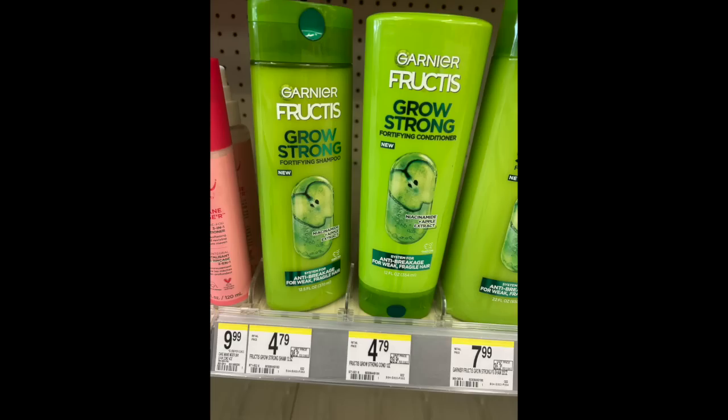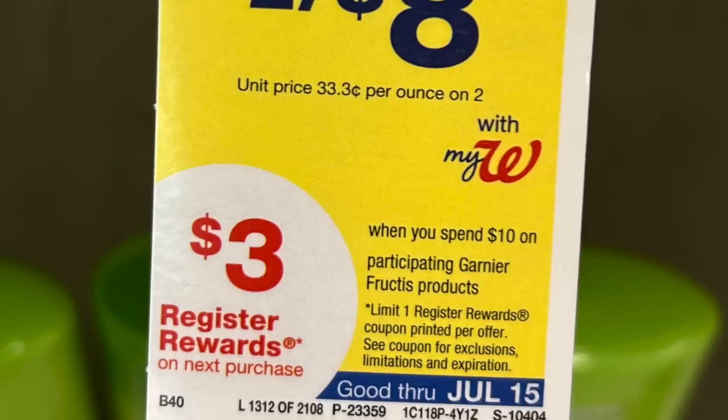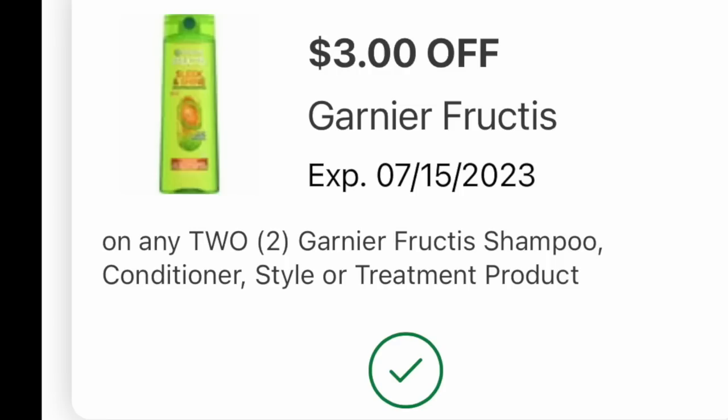You have to buy 3 of these to make the deal happen, and Garnier's never done this to us, but I guess it's just like a special something from them, which isn't great. Unless this is your absolute favorite shampoo, it's not worth it to spend $10 to get that $3 register reward. That's what I worried about, and that's what they did. We have this digital coupon, so I'm going to show you a deal.